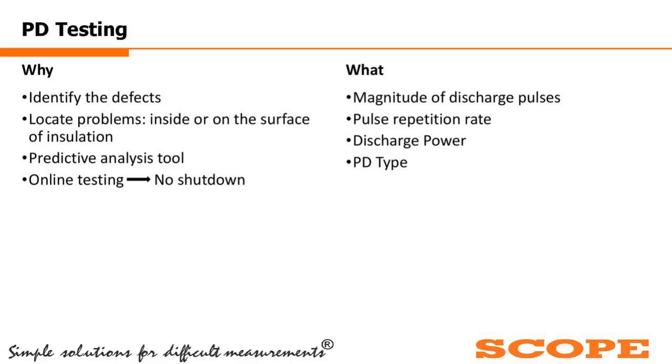After that, you'll have to bring in your big guns. If you have a CFL, then you can easily pinpoint it. But apart from that, there is only one solution: to replace that particular piece of the insulation. Apart from that, you cannot do anything. However, when you use this partial discharge technique, you can always pinpoint the defect, and always know where exactly it is inside the insulation.